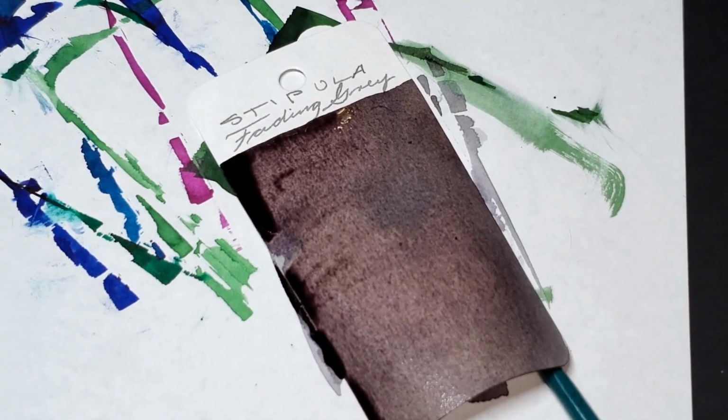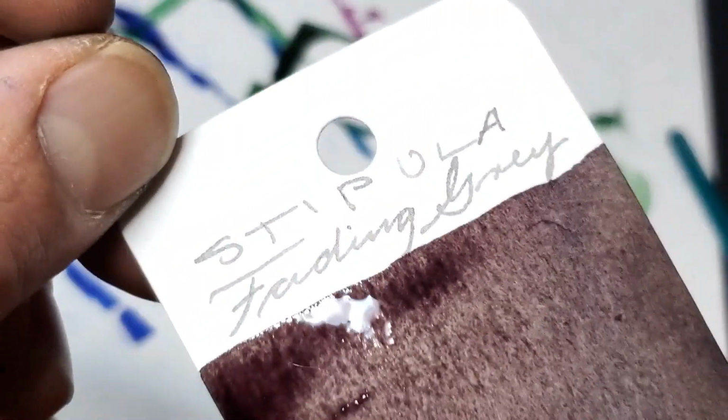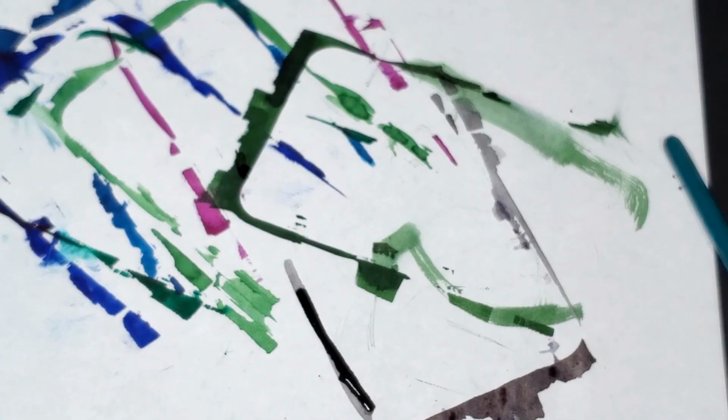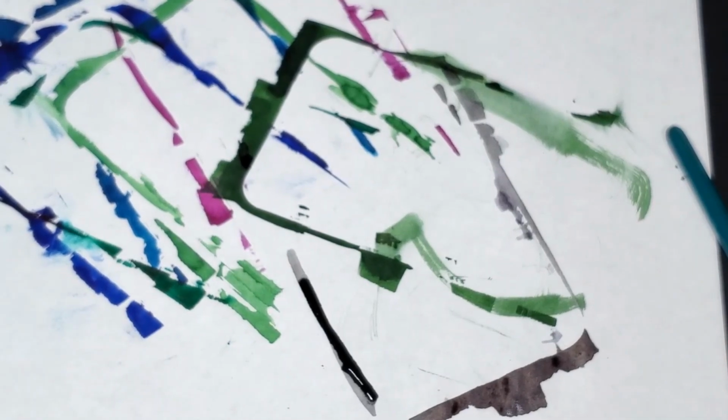Ooh. This is really pretty. It kind of reminds me of Colorverse Matter, but not quite as warm or as complex. But it's beautiful. I love that. It's like my favorite kind of gray. Hooah!